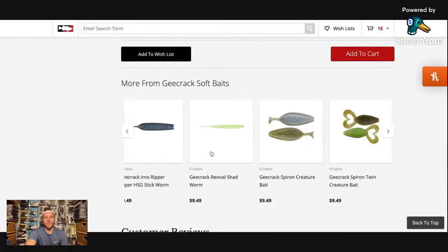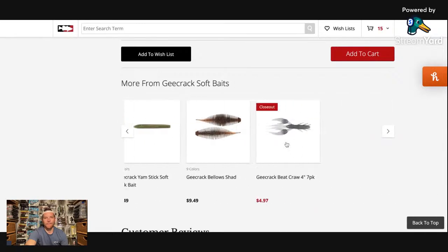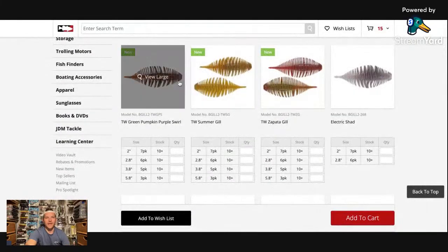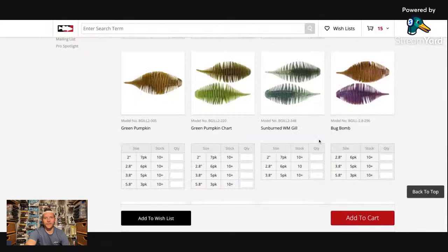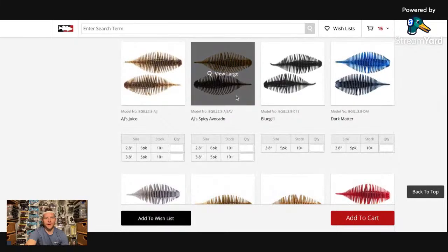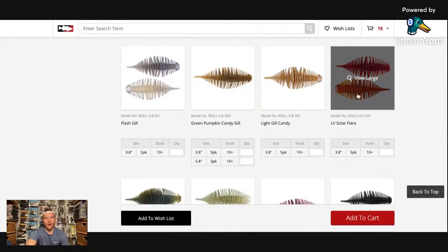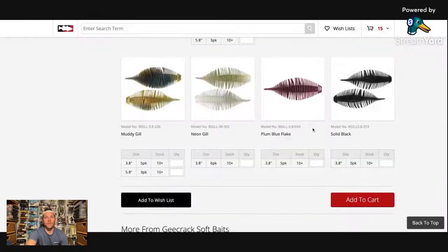Now take a look at, they have a couple of these baits on clearance. The Bunny Hog, essentially like a brush hog, and the Bellows Shad. The Beat Craw on clearance as well. So if you look at the Bellows Gill, for example, look at how many colors they have this thing in now. Some Tackle Warehouse exclusive colors. This color has been deadly for me, as has been Green Pumpkin. Wow, a lot of colors here. AJ's Spicy Avocado. Okay. AJ's Juice. Got a Fire Craw type of color. Muddy Gill. Solid Black. That one was in my cart for a minute. I'll say that.